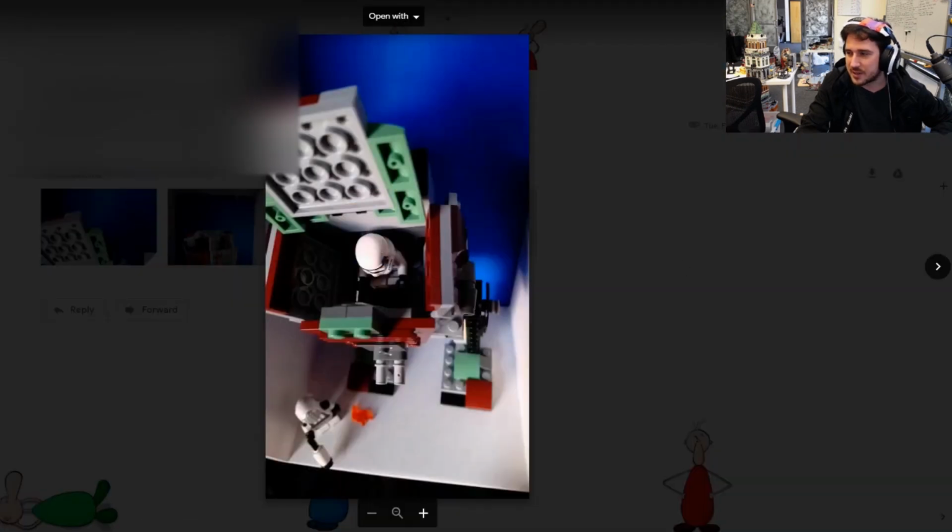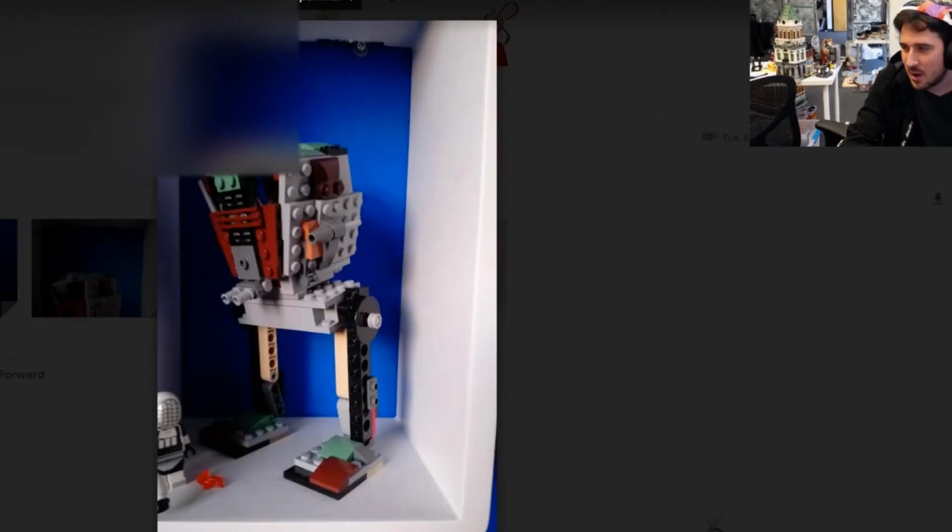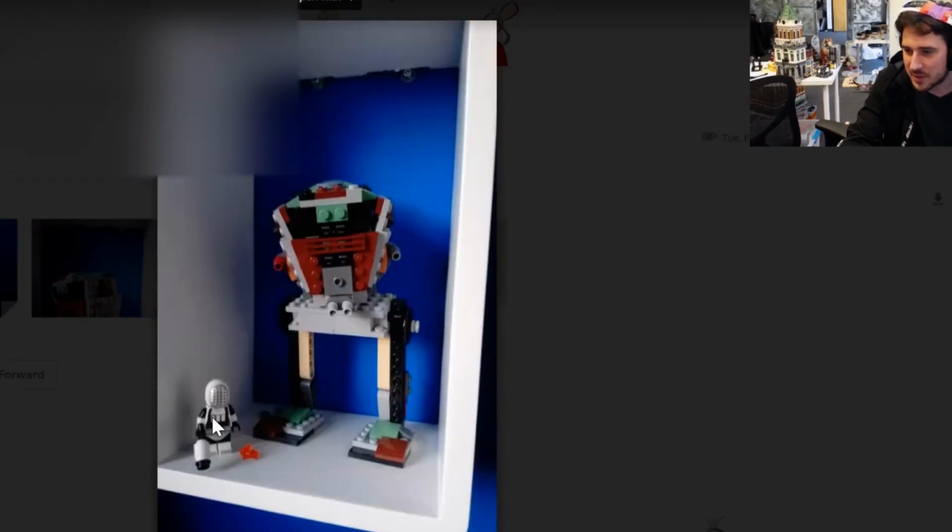Infernal Bricks. This is from Infernal Bricks. We've got an AT-ST, somewhat steampunky, if I had to take a guess with the color scheme, though. It looks like you've just found pieces that work pretty well. Nice. I like the use of the kendo mask. Thank you so much.